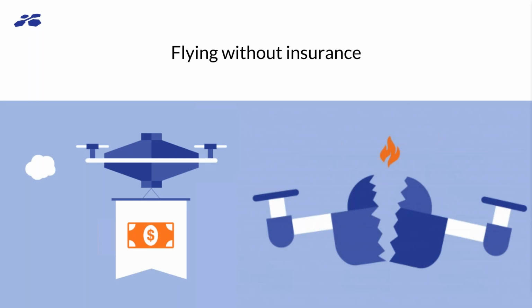One thing you want to avoid is flying without insurance. Without insurance, the drone owner will always be at risk. You're going to be liable for any injuries, property damage, equipment malfunctions. So to prevent serious legal trouble, it's worth paying for some kind of liability insurance. That's something that we assist with, so you're risk-free if an accident or malfunction were to occur.